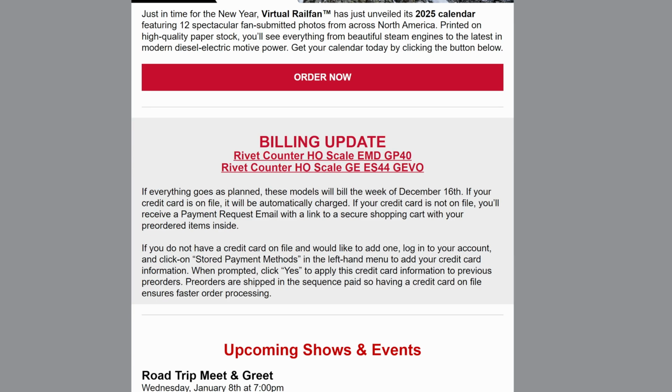Additionally, the ES44s are coming out with their most recent run. We talked about the paint schemes last week. There's a bunch of the CSX heritage schemes, the first set of 5 or 6 of those, as well as a couple other standard Class 1 road names as well. But good to see those coming out. I know at least the GP40s were delayed a couple of weeks, and they should be billing this week of the 16th.